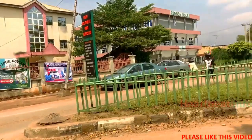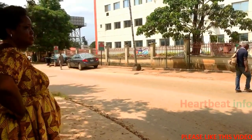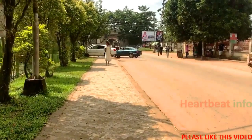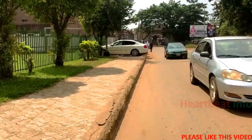Right now, this building we can see is called the Oredo Local Government Council Secretariat, and this is the place you come to if you're about to get married. They also do national identity and the marriage registry. That is the building, and this road we are walking on right now is called Uropota Road. This road is directly opposite the OBA OF BENIN Palace.